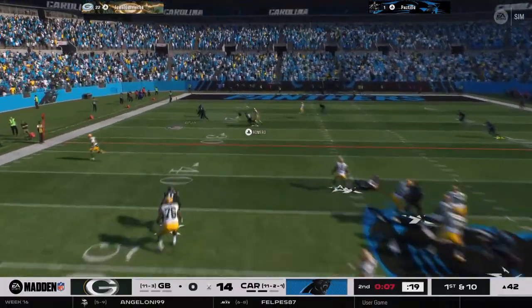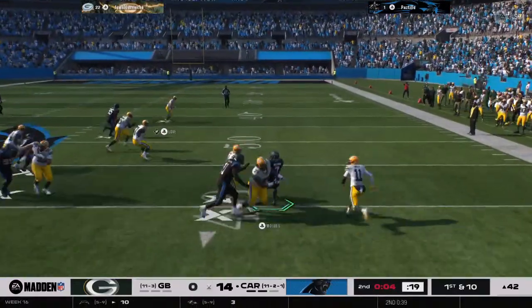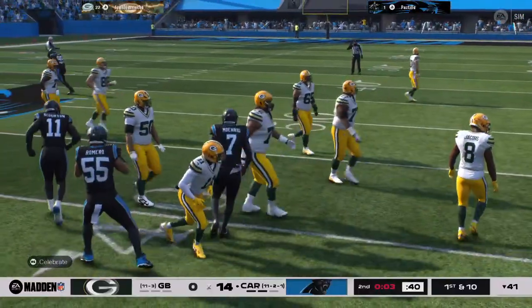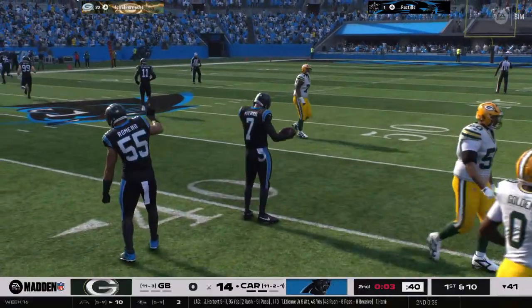Oh, this is getting ugly early. Intercepted again. Trayvon Merritt has it. And the Panthers get the football back with minimal time to go in our half.